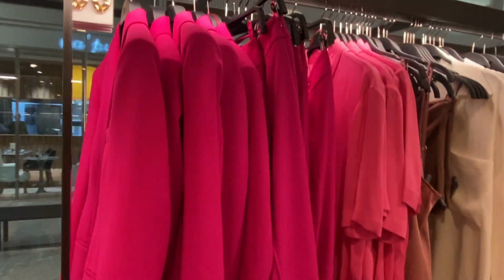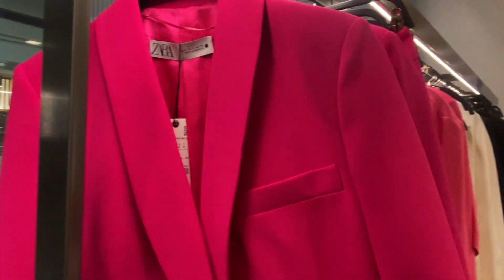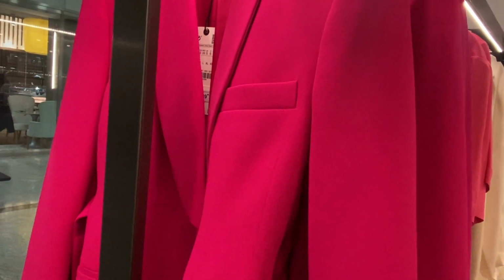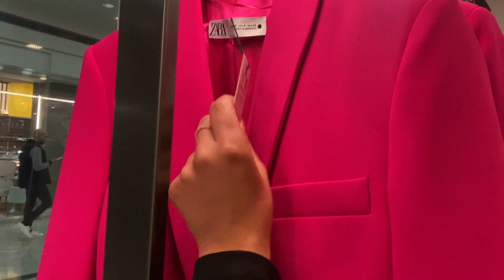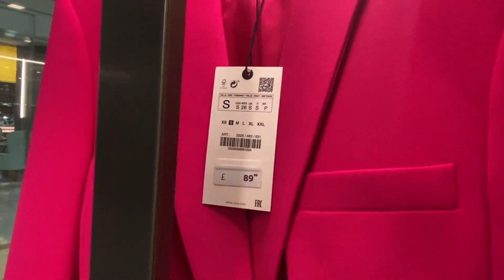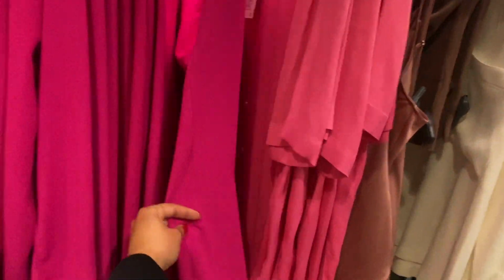I've just come across the pinks. Of course, I mean, this blazer is actually really nice and it looks structured and it's belted. That looks pretty. Here is the price if you're interested, but that's a no.